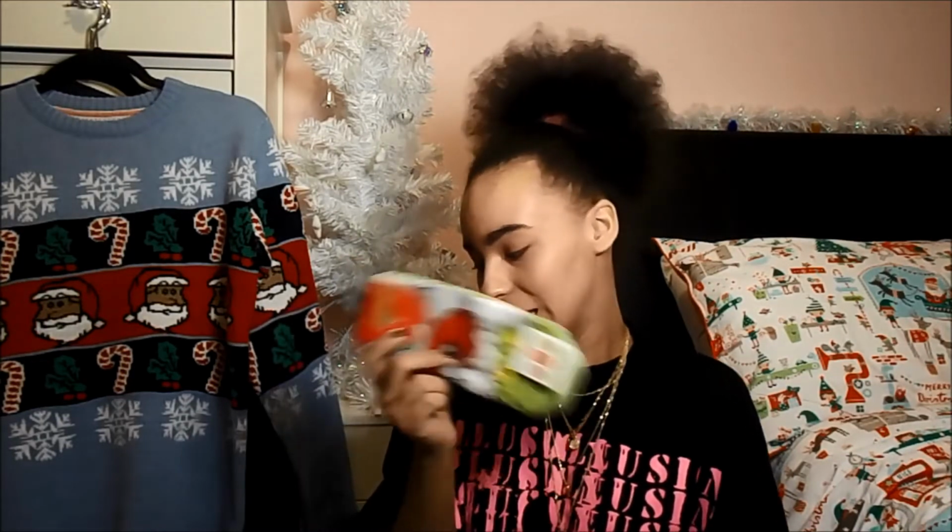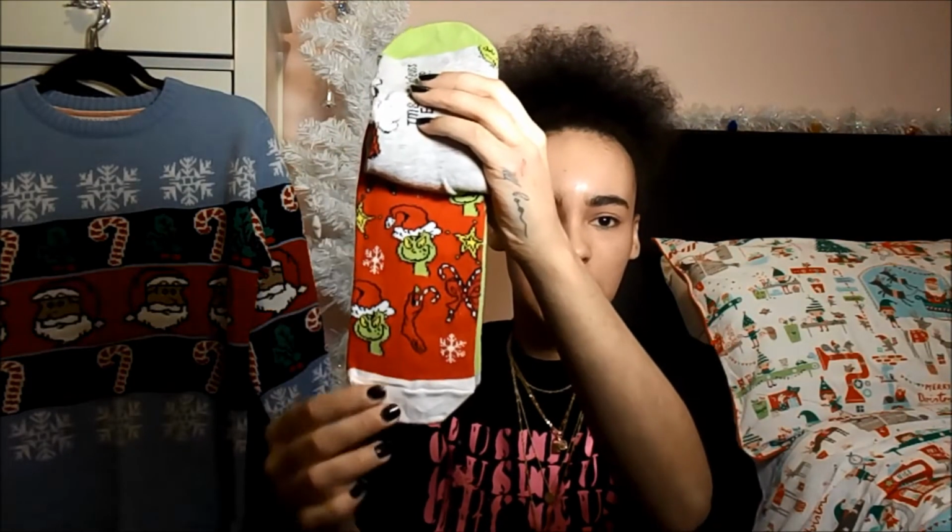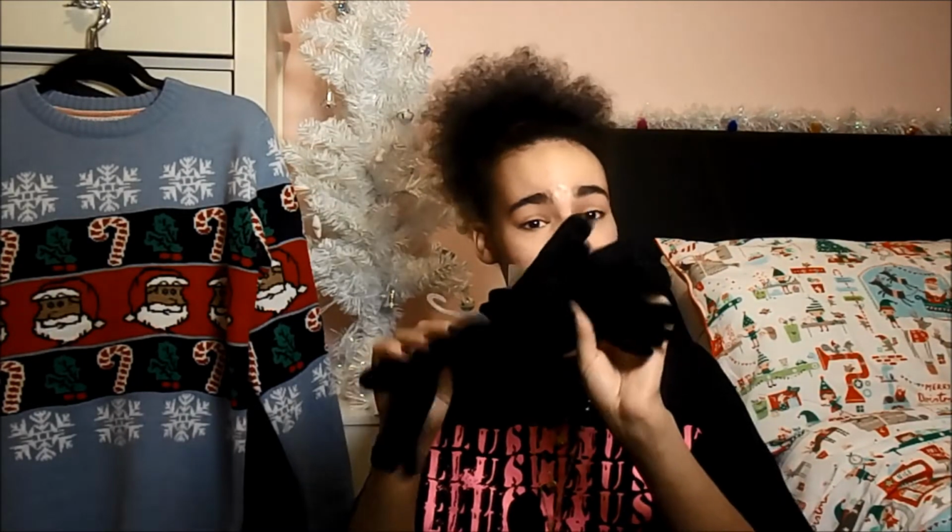I also ended up getting some socks because these were literally right next to the pyjamas. So I got myself some Grinch socks. There's three different styles. So it's just this grey one, these red ones, and then these green ones on the back. And they were £2.50. At the checkout, I actually just quickly picked up some gloves because I haven't got any gloves and I needed some. And these were a two-pack for only £1. So I thought, why not?